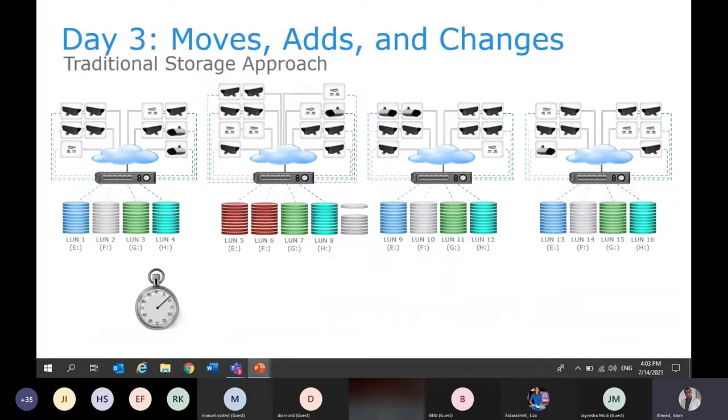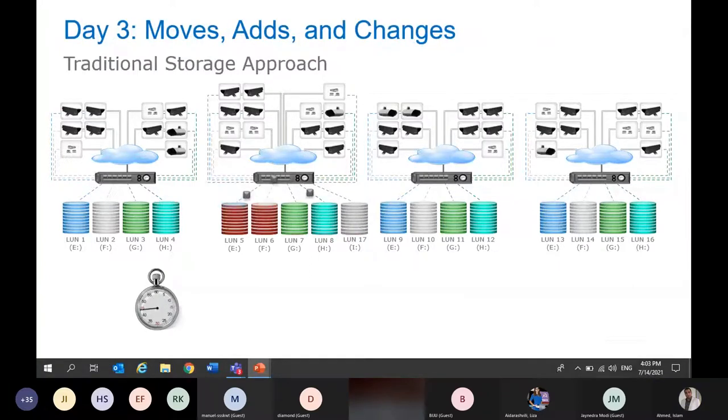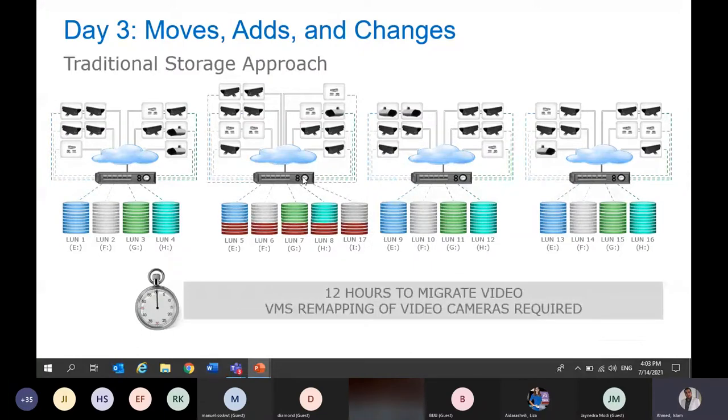What about if I move, add or change something in the system? In the case of traditional storage, you need at least 2 hours to add a new volume, and then you need even more hours to migrate the videos from the crowded volume to the new volume. So you need at least 12 hours to migrate the videos and do remapping for the video cameras.